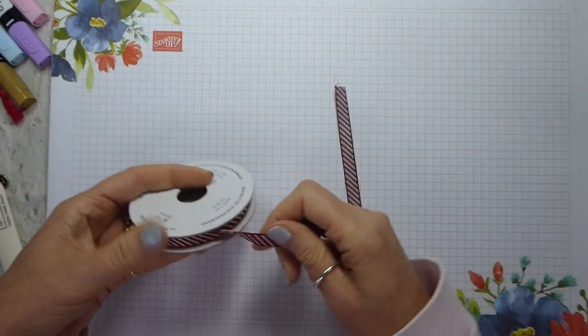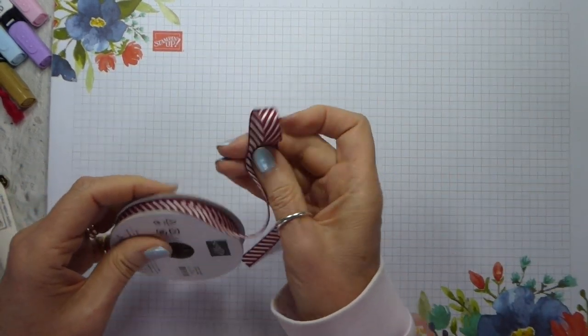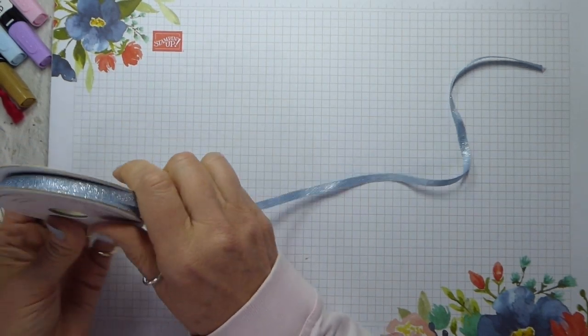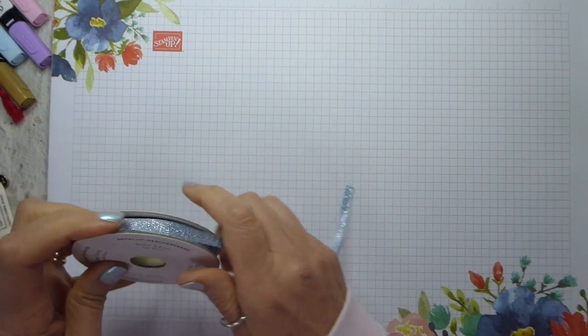Cherry cobbler diagonal stripe, which is lovely again, really soft, going to be great for tying bows. Seaside spray and silver. So this goes with the Feels Like Frost suite. It is gorgeous. Again, I can see myself buying a lot of that.